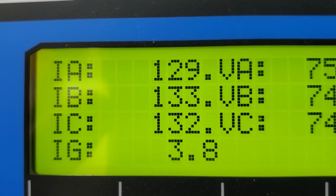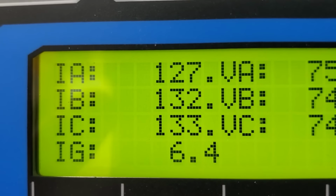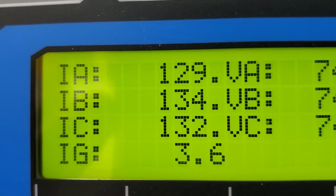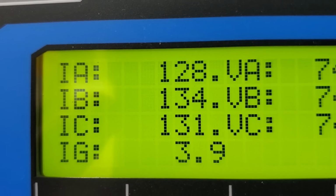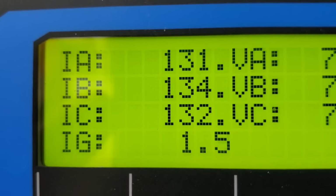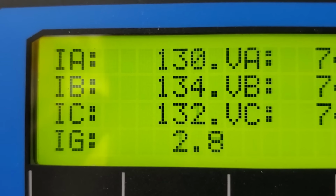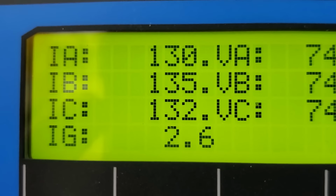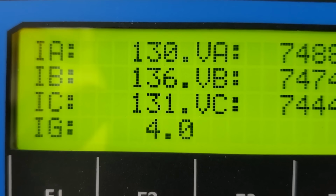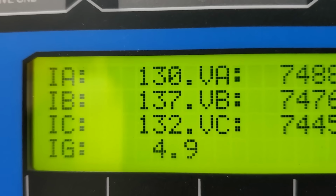Sometimes when you close it in, if there's still a fault, you'll see the current spike up after a few seconds to a couple thousand amps, and then it'll drop back open. Also a really well balanced line. Pretty much 130 amps per phase. There's almost nothing on the neutral, on the ground there, the IG. I stands for the amperage. V for volts. She's good. She's good to go.